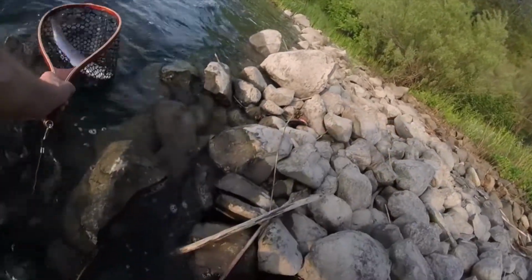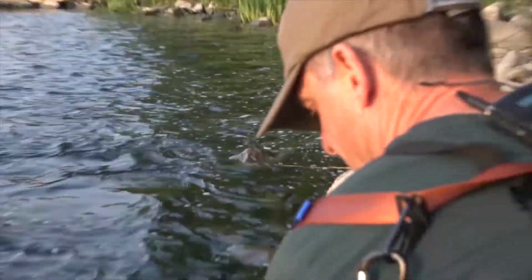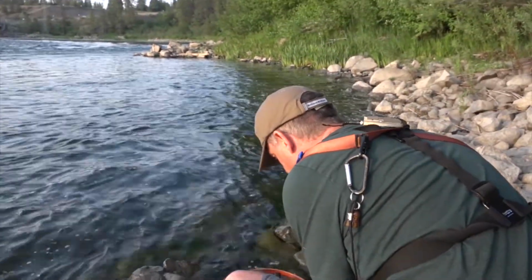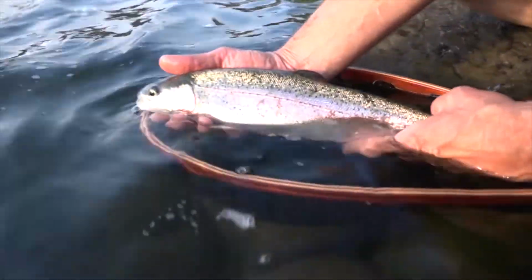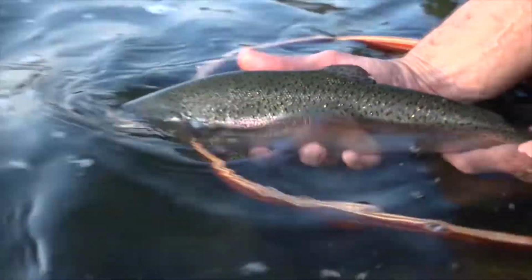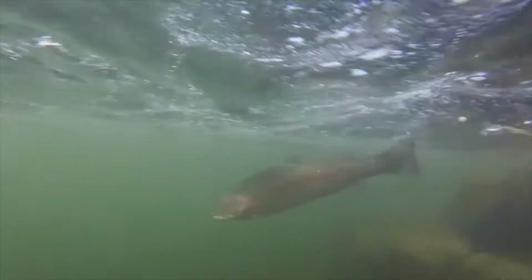What a beauty. Gosh, that's a nice beauty. On the dry. Unbelievable. Beautiful fish. Look at what a gorgeous trout. For sure.